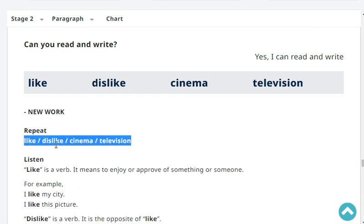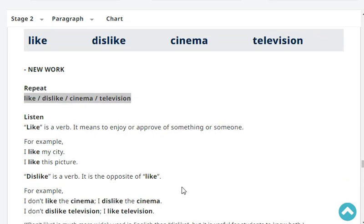Next, repeat. Like. Dislike. Cinema. Television. Very good. Okay, listen.